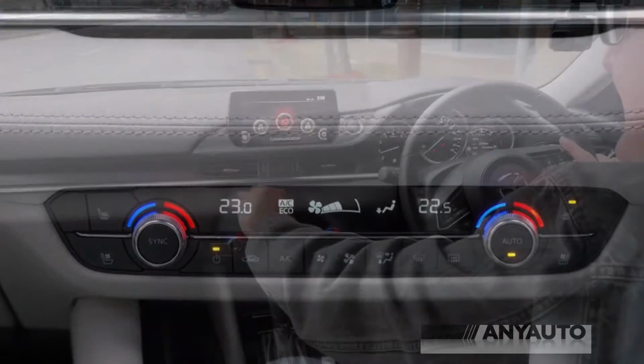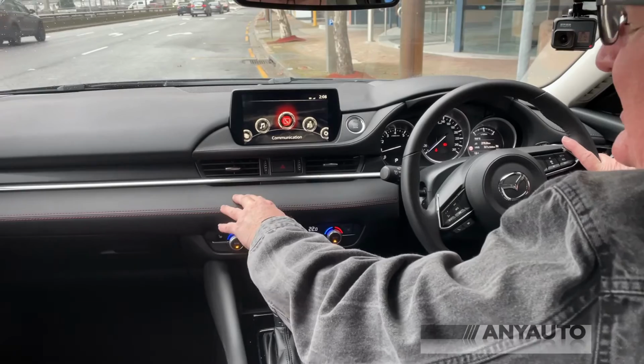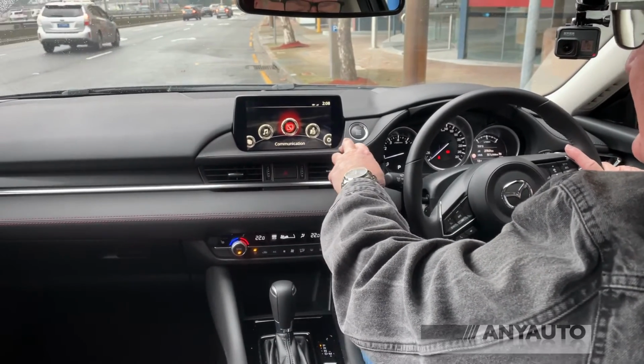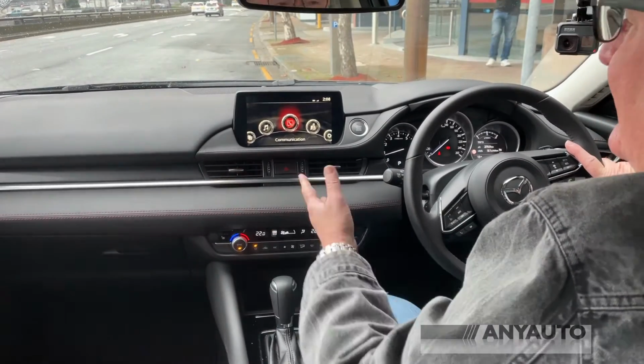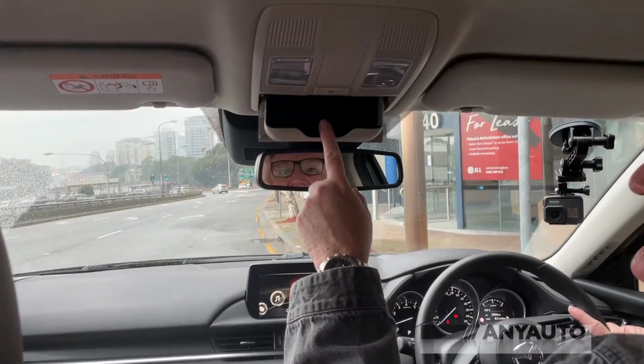This lovely soft touch fabric here across the dash, this genuine fake artificial cow, and there's stitching up here too, look. I think that just looks beautiful. A little bit of piano black. I just think this is lovely and elegant. Overhead, a place to put your sunglasses.